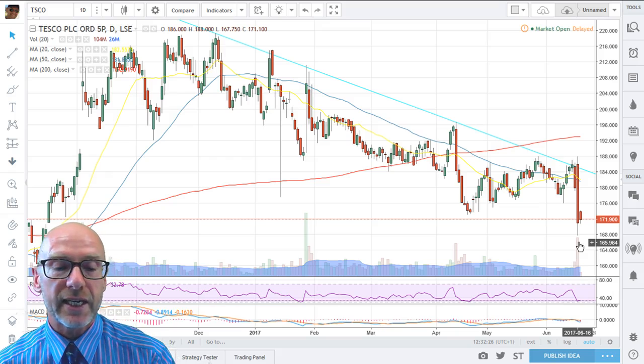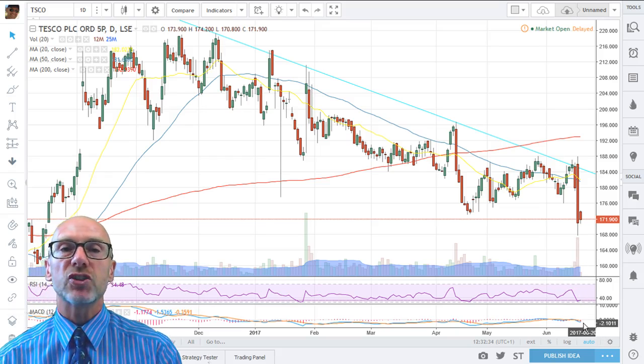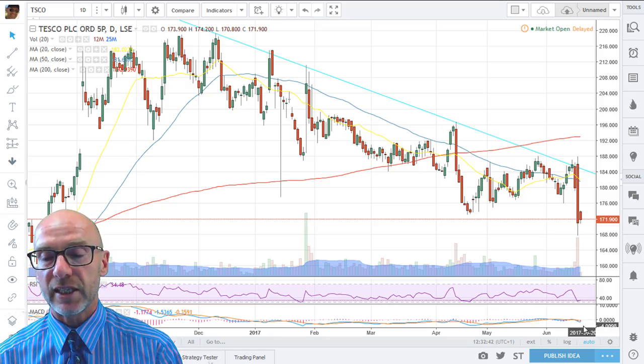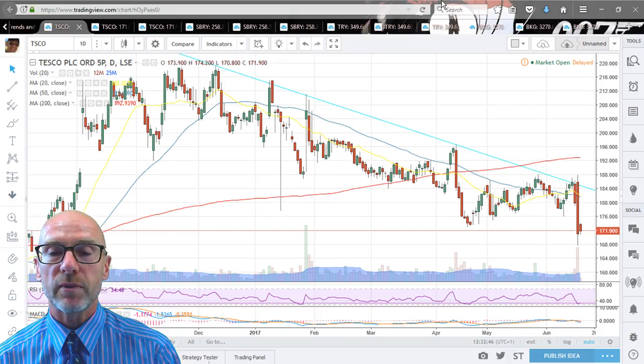The RSI is negative in a downtrend and is below 50, and you can see that the MACD have just started to diverge. Short term going below the longer term and below zero. So that's an insight that the negative momentum's increasing, and that's shouting a sell signal as well.